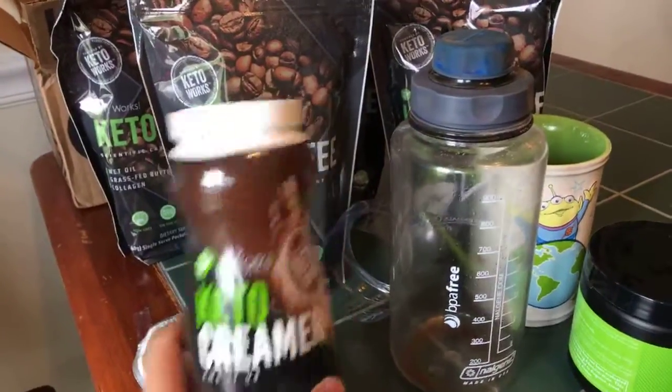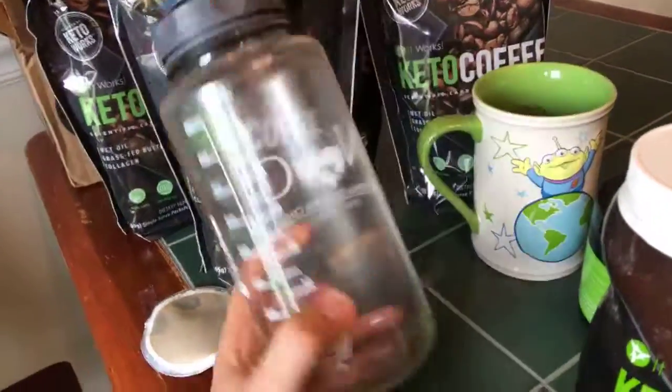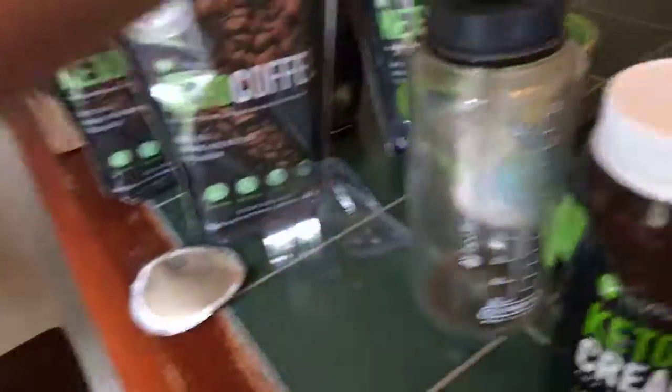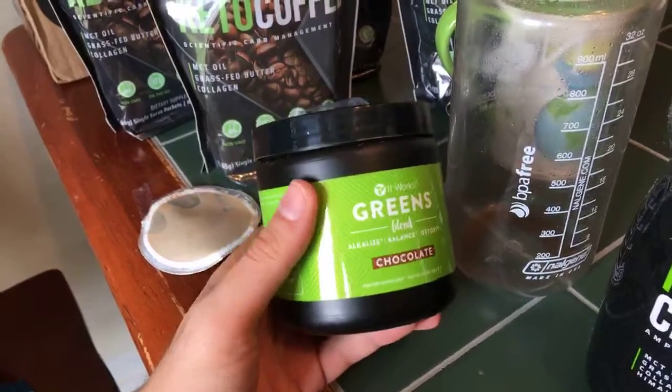By month three, you're going to be going, okay, I can't just do the keto coffee. I need the keto creamer. You know what? I can't just do the keto coffee. I need my greens for the day as well. I mean, that's going to be a game changer for me.